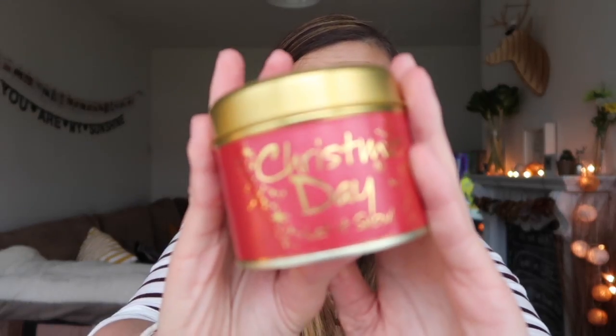And the last 2 things that I wanted to show, one's from John Lewis and the other one is from Amazon, but I thought I would show them anyway because they're Christmassy. This is a candle from Lily Flame, and it is their Christmas Day candle. This is £9, and it is quite small, but don't let that fool you because it has a hell of a lot of scent to it. It smells so lovely and Christmassy, like that kind of mulled spicy scent. It's really nice. So that is another thing. So if you're on the market again for another candle that's a little bit more widely available, then you can find these everywhere.